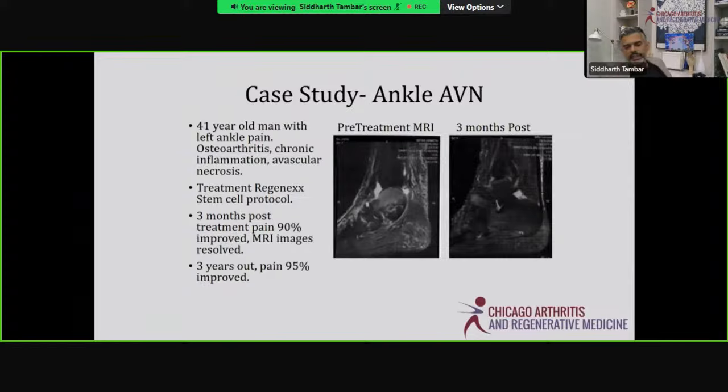This is an ankle AVN case, where AVN, avascular necrosis, is swelling and damage to the bone. If you leave it untouched, it will lead to damage in the cartilage and eventually progressive arthritis. We utilized his own bone marrow stem cells. This picture on the left is pre-treatment. There's a little bit of fluid in the joint, some joint space narrowing consistent with wear and tear arthritis, and the bone itself is starting to get damaged.